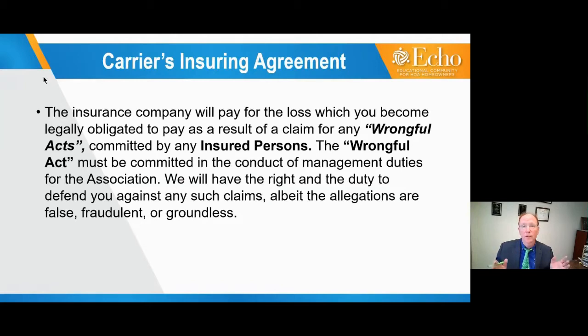But if I stopped right here and I asked you, well, what type of claims are they going to pay? You probably wouldn't know, right? But if you noticed, I highlighted two key words there, wrongful acts. What is a wrongful act? Well, let's look at the next slide and find out.